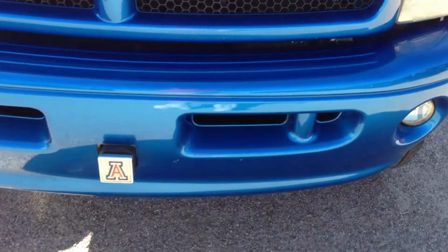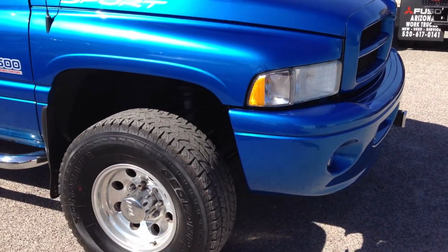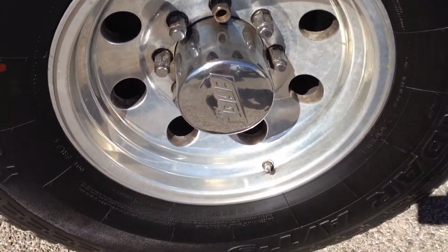Front bumper looks fantastic. The wind is really, hopefully you can hear me through the wind right now. This wheel looks quite a bit better than the passenger front. I mean the driver front. This passenger front wheel looks better than the driver wheel, and the tire is about the same, about 50% tread.